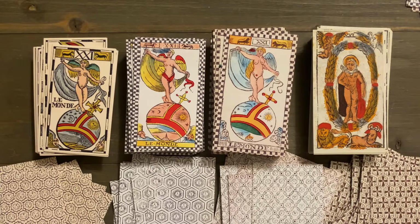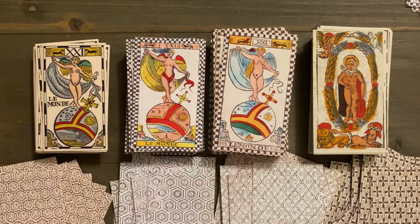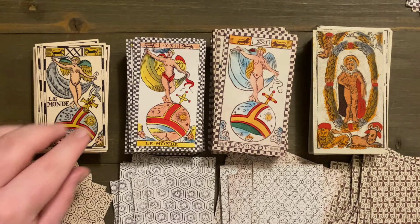This has a more traditional Tarot de Marseille style world, which we see in Type 1 and Type 2 TDM. This is more in line with the Tarot of Paris. You see the Tarot of Paris has these little animal characters on all of their cards. You can tell that this card possibly came from that tradition and just brought the border with it.